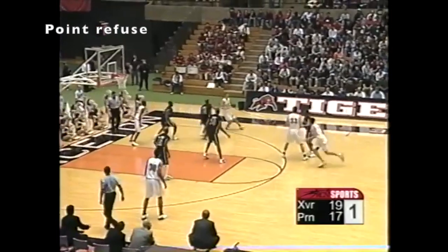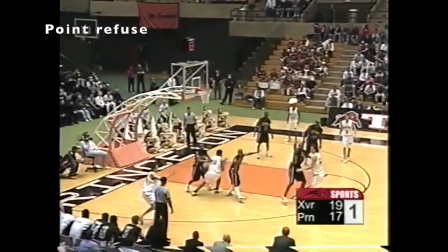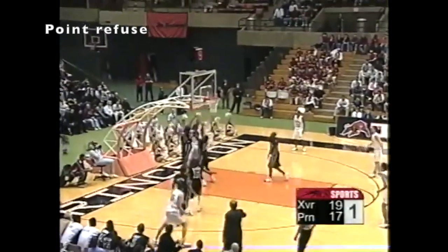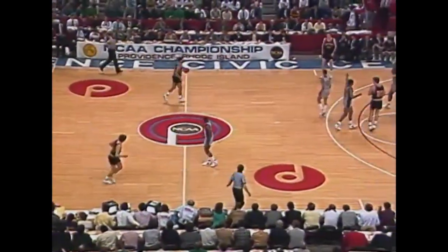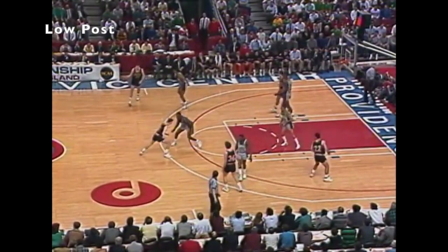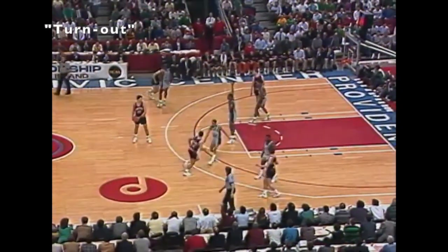Walton, top of the key. Inside Walton. Good look. Possession arrow favors Princeton. So if Princeton gets in a jam, now's the time to use up the timeout. Man-to-man pressure by the Hoyas. Leftwich pulls it back out. Mueller.